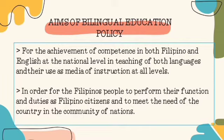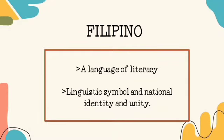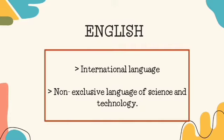The aim of the bilingual education policy is the achievement of competence in both Filipino and English at the national level in the teaching of both languages and their use as media of instruction at all levels, in order for the Filipino people to perform their functions and duties as Filipino citizens and to meet the needs of the country in the community of nations. So always remember that Filipino is a language of literacy, linguistic symbols, and national identity and unity, while English is an international, non-exclusive language of science and technology.